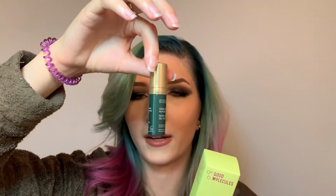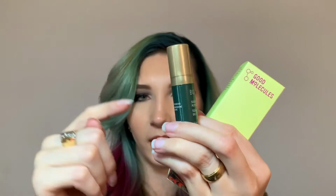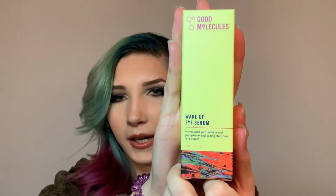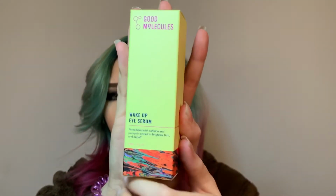I've been using the Bioderma, and I don't know if you're gonna be able to see, but the airless pump is right here, so I feel like I'm only gonna have a little bit left of this, but I really want to open this up. Look at how pretty the packaging of this is. I really like this. It's like a yellow color. It's super 80s to me.